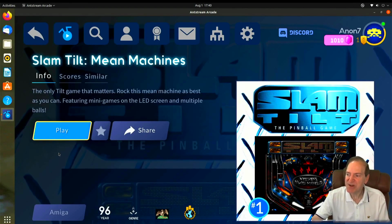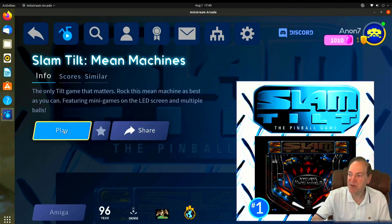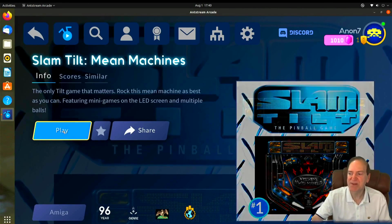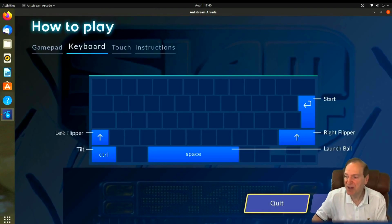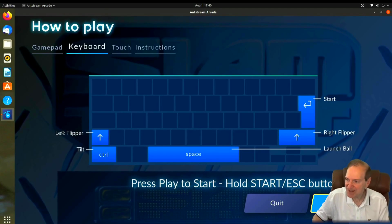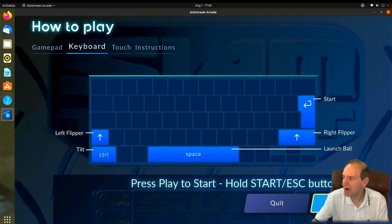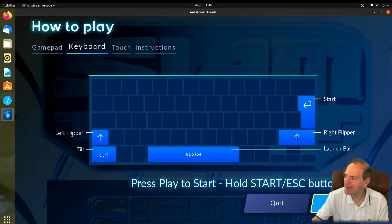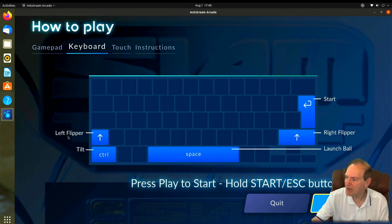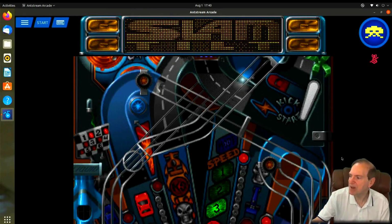And that time it worked when I clicked on the icon there, so that's cool. Apparently just clicking on the icon will get you in there. Maybe the first time it was still kind of percolating, I don't know. But here we have our left flipper tilt control, so I guess you can shake the machine there. Launch the ball with the space bar, and the right shift key is the other flipper. Nice, alright. Cool. I really like how they have the key stuff there set up right off the bat.